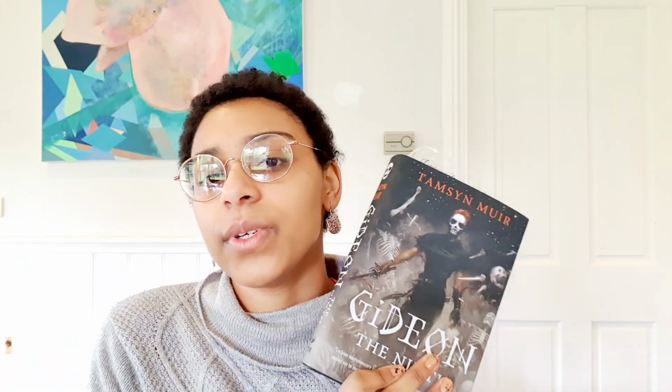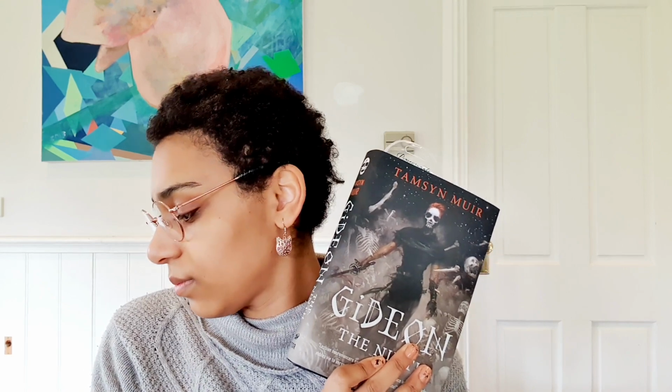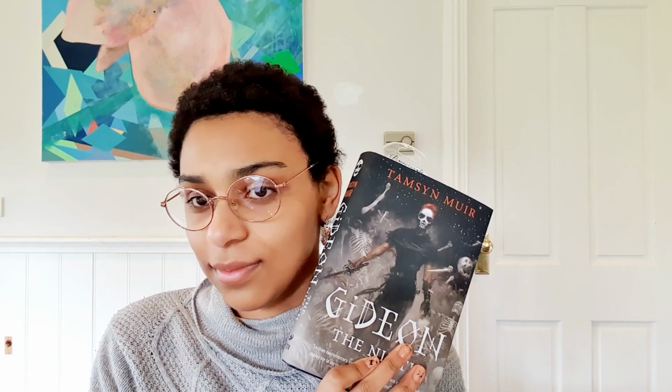The next thing I have is some reading books. Currently I am reading 3 books. I've been rereading Harry Potter. This is the Chamber of Secrets. I'm almost done with this. I'm also reading Gideon the Ninth, which came out in September. I'm enjoying this so far.